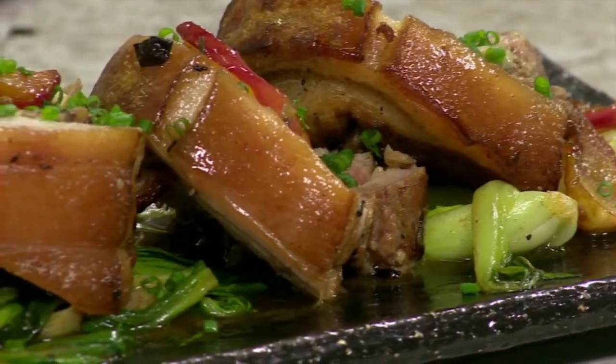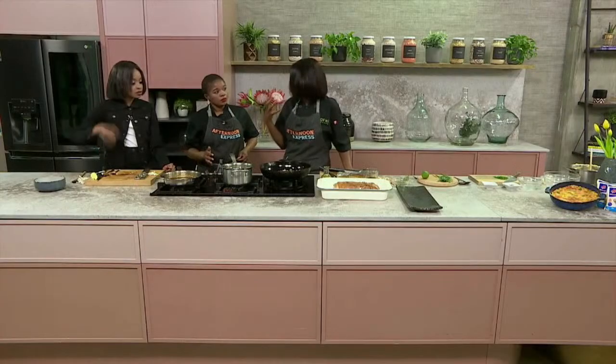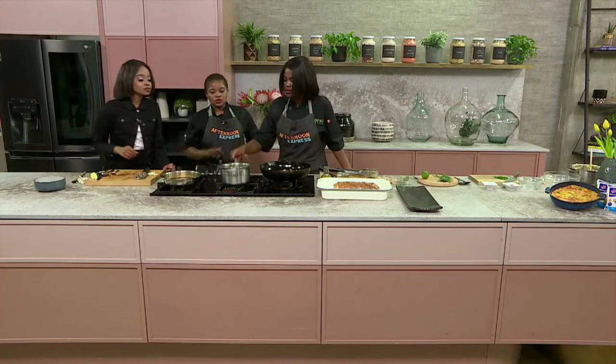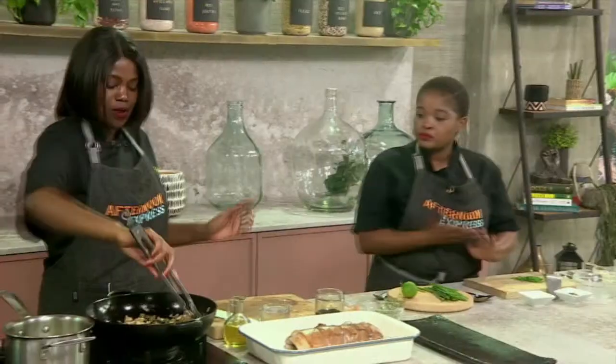Chef, please have a look at this bok choy. See that? That looks beautiful. I think this is ready because we want to retain the crunchiness of the bok choy, so I like that. Okay, so consistency right there. That is done. Leave it on the heat, but turn it off. Okay. Right. So I am going to go now with the sauce.